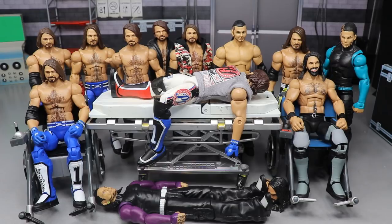But anyways, guys, we have a bunch of figures lined up right here for Action Figure Surgery episode number 41. I don't think we've done a surgery since Christmas Day. I could be leaving out one, so this could be episode 42. I'm just a stupid idiot, and we'll just have to run it back. But I think it's 41 for the most part.